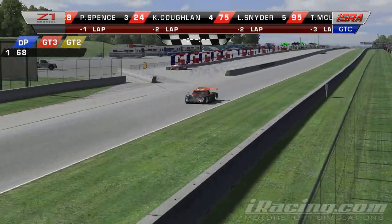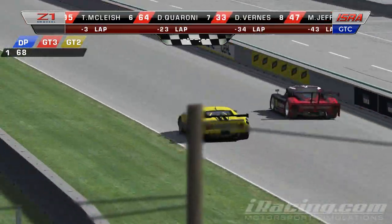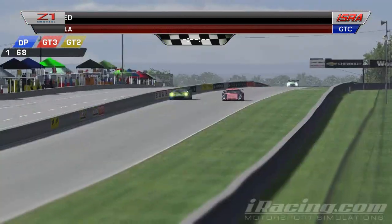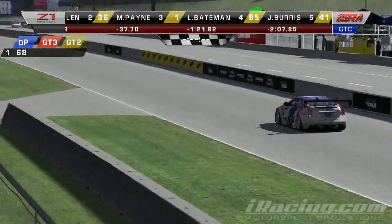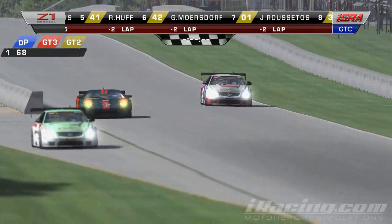Oh, and that'll finish the race with Colin McLean taking the win. Really not unexpected there. He had a very sizable gap between himself and Daniel Giralty. There's Kenny Coughlin coming across in third place. Tim McLeish coming across in fifth place. Lance Snyder in fourth place. A lot of those guys kind of mixed up a little bit.